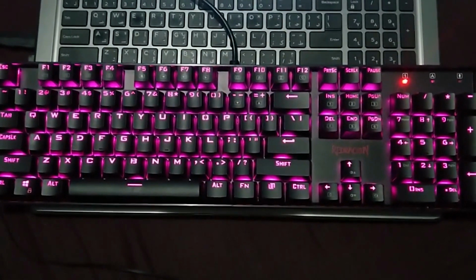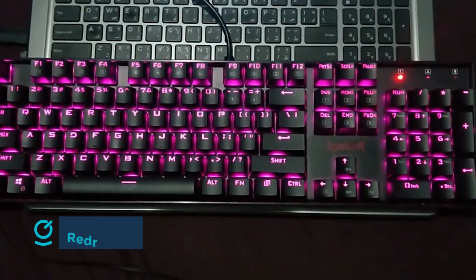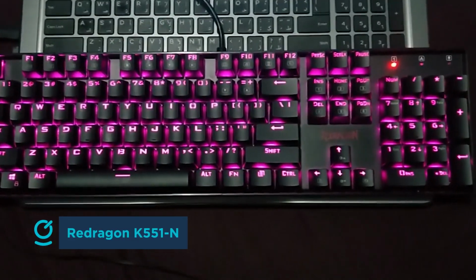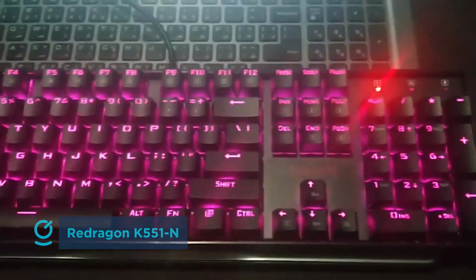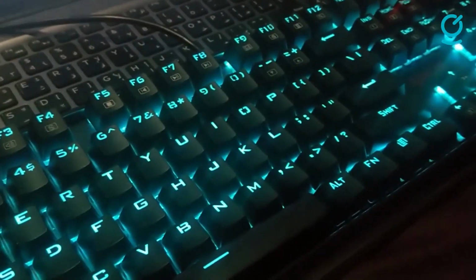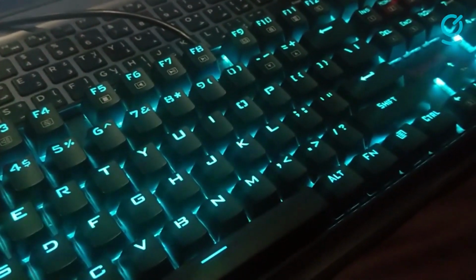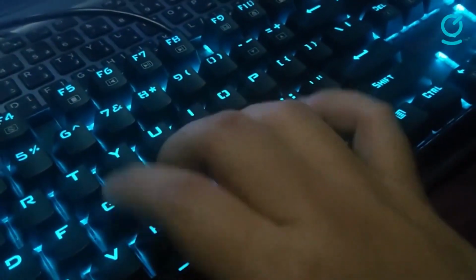Redragon K551N. A backlit, full-sized mechanical keyboard with Cherry-like key switches for under $40. At first glance, you would either say that it is too good to be true, or that some serious corners were cut. Surprisingly though, the Redragon K551N is actually a very solid mechanical keyboard. Given its aluminum construction, it doesn't twist or flex, so it has a very solid feeling whether you need a mechanical gaming keyboard or a typing keyboard.